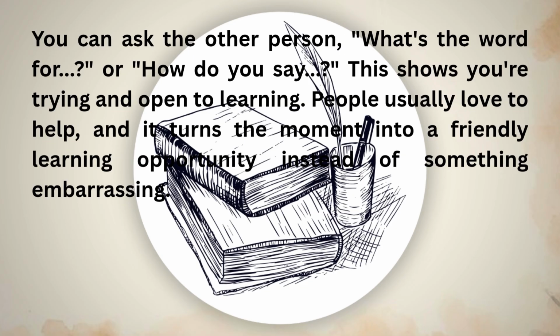You can ask the other person, what's the word for, or how do you say? This shows you're trying and open to learning. People usually love to help, and it turns the moment into a friendly learning opportunity instead of something embarrassing.